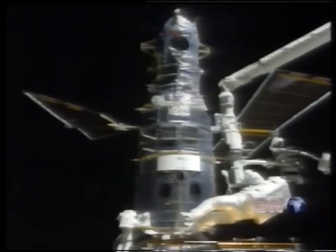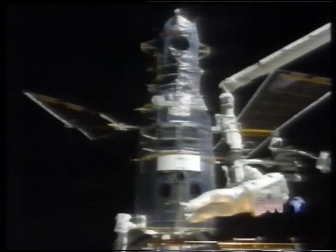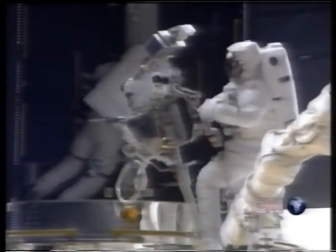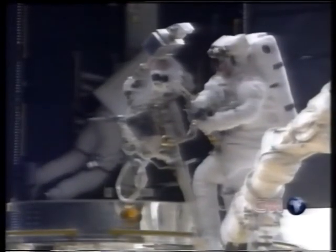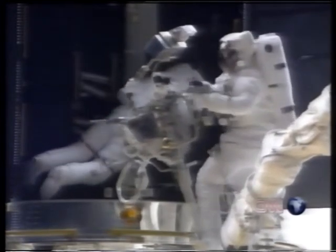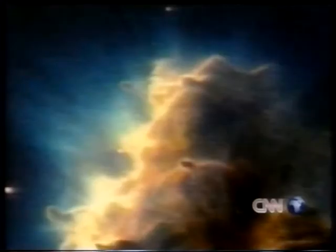Now, astronauts are again in space, making repairs and fine-tuning the Hubble telescope. Some say, why mess with a good thing? Why risk creating problems by fiddling with the telescope? But NASA says it wants to make Hubble even better, to give us an even clearer picture of the universe around us.